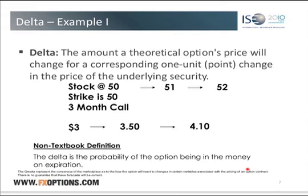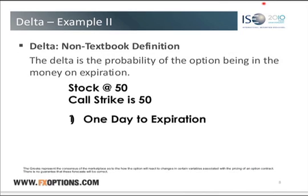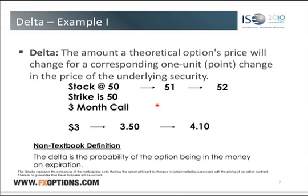What I want you to do is to have a basic understanding and a feel for what delta will always be on any option contract that you're looking at. And this definition will help us with that. So if we go back and look at our scenario, when the stock was at 50 and the strike is 50, there's still 3 months remaining to expiration. What would be the probability of this option finishing at least 1 cent in the money?